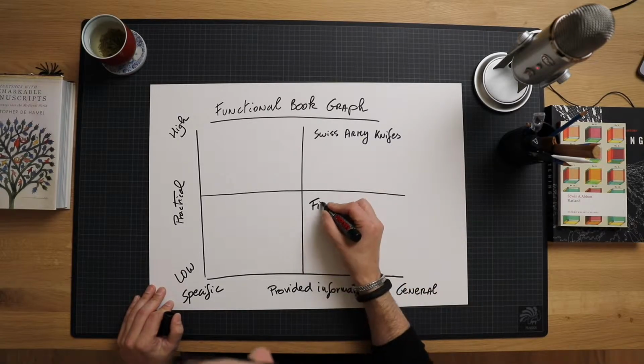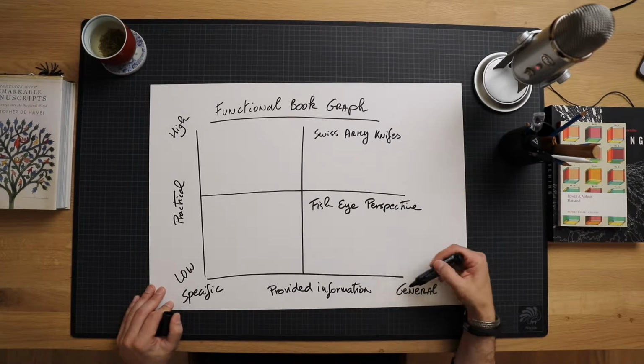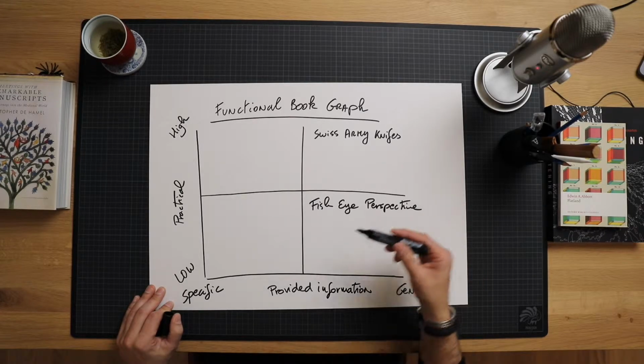The second category is what I like to call books that give you a fish-eye perspective. So they're highly general in their provided information on a topic, but they're not practical at all, but they give you a very nice and comprehensive view on the topic, hence a fish-eye perspective.